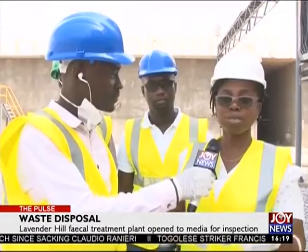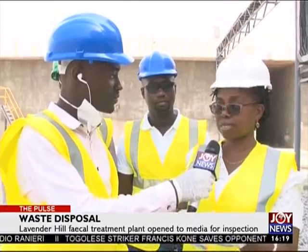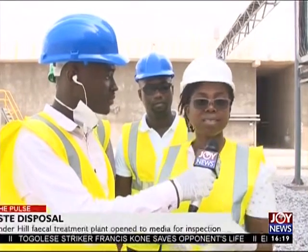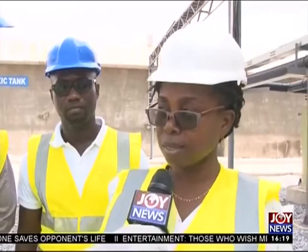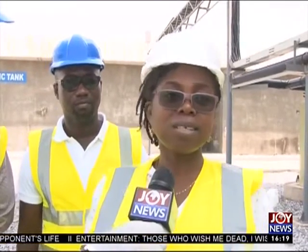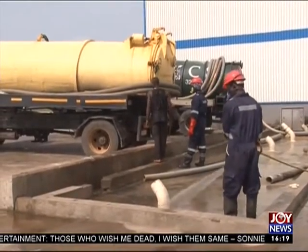What we are doing here is we receive the fecal matter, and it goes through a form of treatment processes. Currently, we are still in the commissioning or test stage, so we are just doing one section of the plant, that is the dewatering section. We receive the trucks, they dislodge into the offloading bay or offloading trough, and then it goes by gravity through screens. For your information, there are a lot of things in our fecal matter. You can get a pair of jeans, condoms, pads.